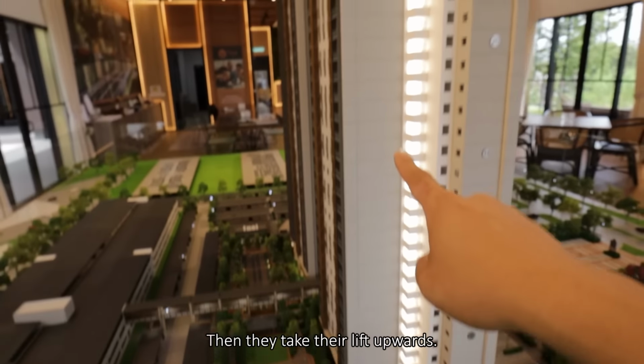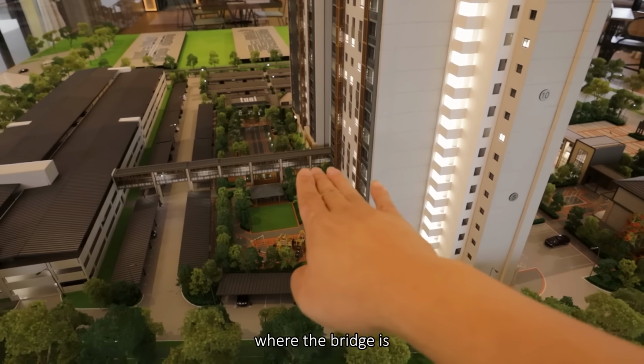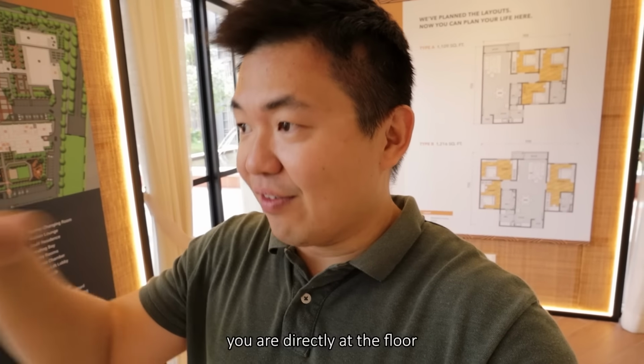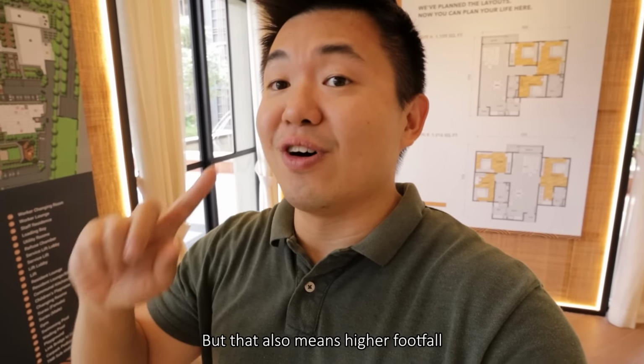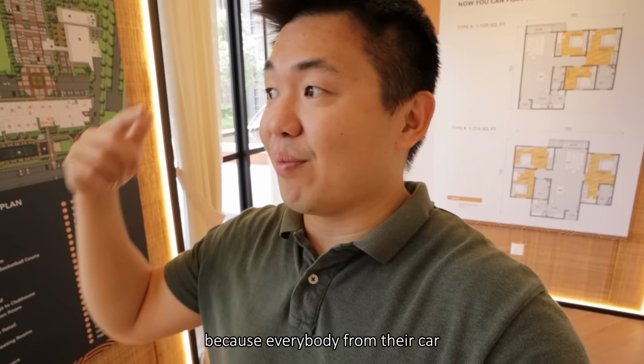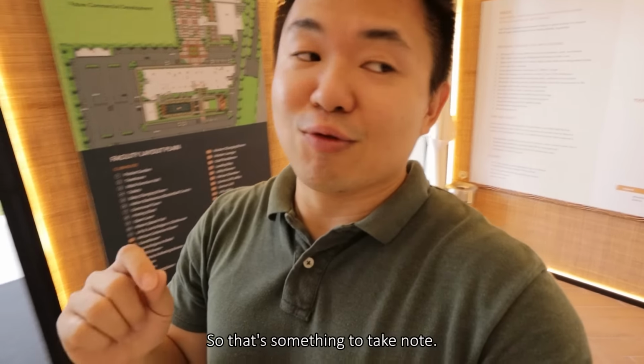Then they take their lift upwards. So if you pick the unit where the bridge is, yes, you are directly at the floor level of the connection, but that also means higher footfall around your floor because everybody from their car going into the unit, right, will go through your common areas. That's something to take note.